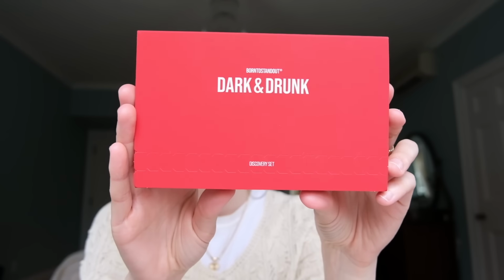Now we're moving on to our second discovery set, which is the Dark and Drunk discovery set. I didn't expect to like this one as much because I don't know if I like the deep, really rich, oud-y scents. I cannot get over how offensive that Nanatopia one is. It's so not me. Burnt Roses is the first one here.